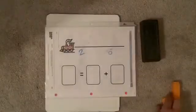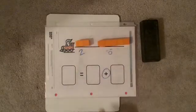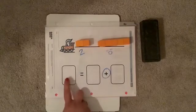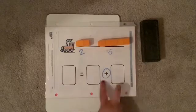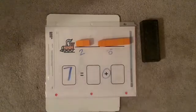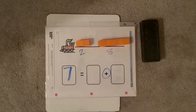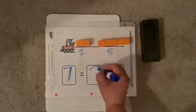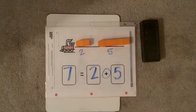If I go back to my number sentence now, oh look, I noticed that plus sign is over there. My parts need to stick to the plus, so my parts will go there. And this is going to be a decomposition story. I'm going to start with my whole and then break it into parts. What was my whole? How many cars did we have all together? 7. Go ahead and write that. Is the same as, what were my parts? Yeah, 2 and 5.